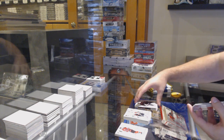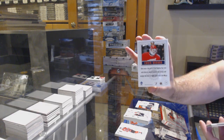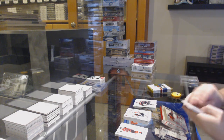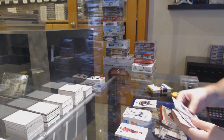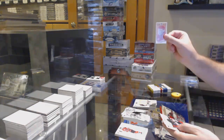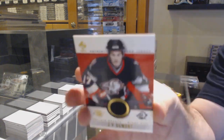We've got a jersey of Chris Osgood for the Red Wings. And we've got number 106, Nick Schultz for the Minnesota Wild rookie. Nick Schultz. We've got a premier day number 100 of Josh Lan Thibault, Chicago Blackhawks, number 100.